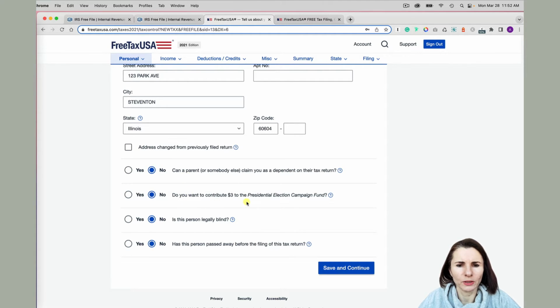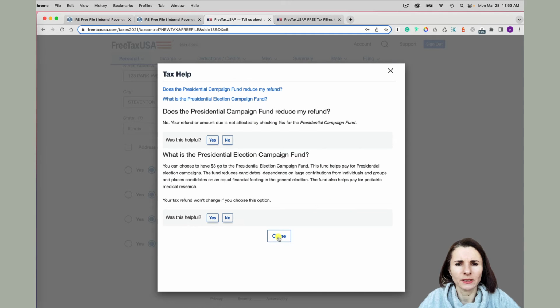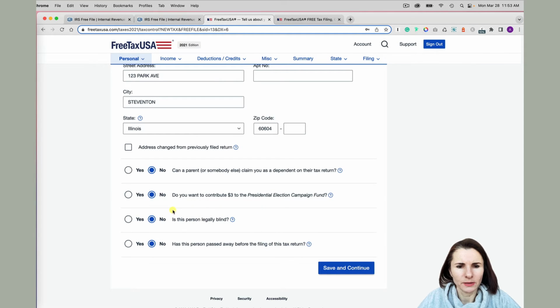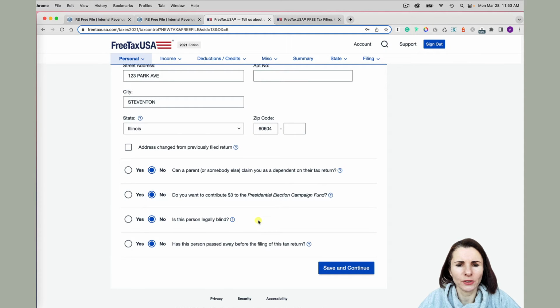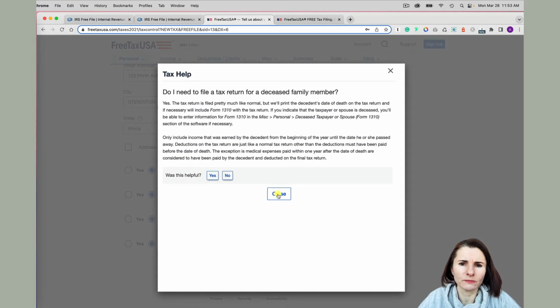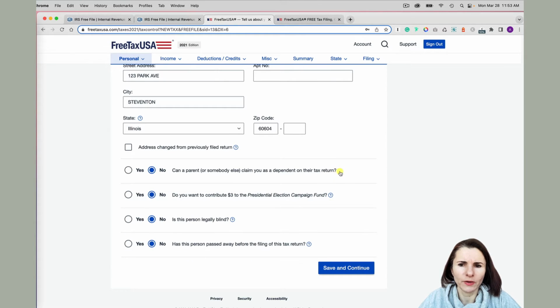So I'm going to say no. Do you want to contribute $3 to the presidential election campaign fund? If you don't know what it is, you can just click on it and find more information. And this question, is this person legally blind? So this is important for additional standard deduction. So you can qualify for additional standard deduction if you are legally blind or you are over 65. So you want to answer this because this will be to your benefit if you do qualify. And this last question, has this person passed away? Because if a taxpayer passed away during the year, you still have to file a final return. So you can click on this and find more information. So I really like how easy it is to find information.